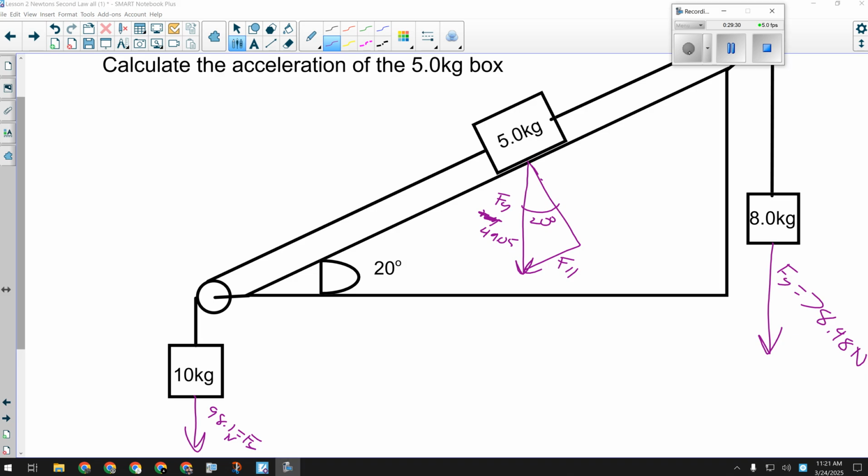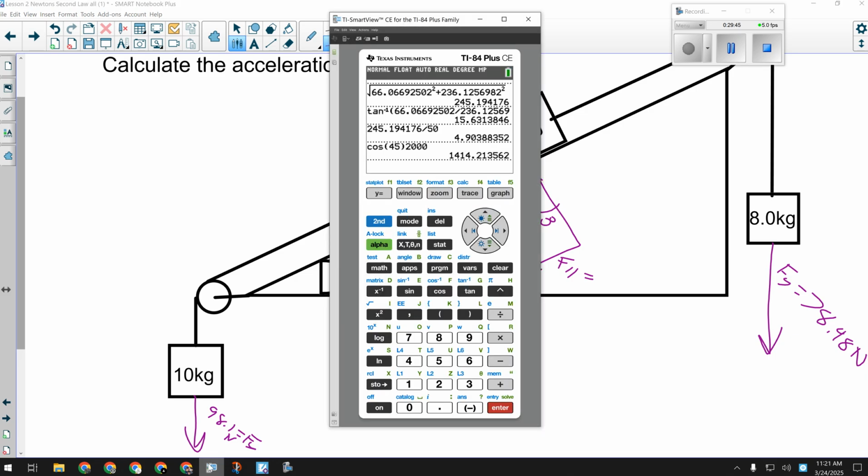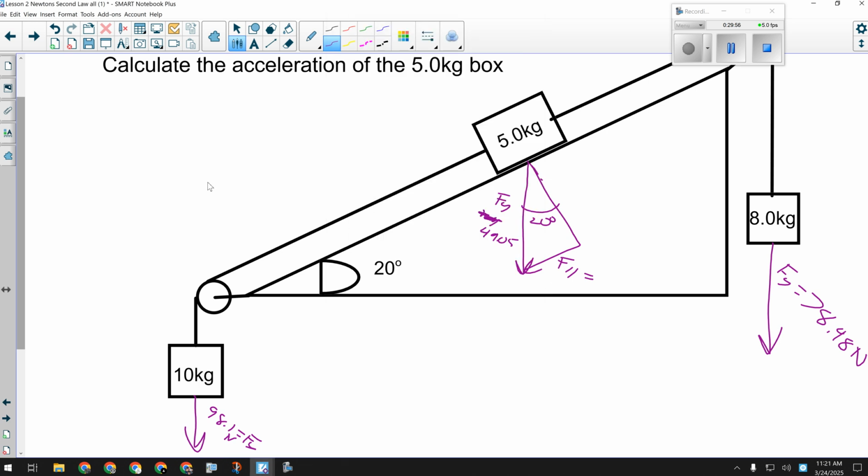The tricky part with this is obviously not calculating the individual forces, it's figuring out how they go together. We've calculated all the forces of gravity. We still need to calculate F parallel. It's the opposite side, so we'll go sine of 20 times 49.05. So F parallel is 16.78 newtons.